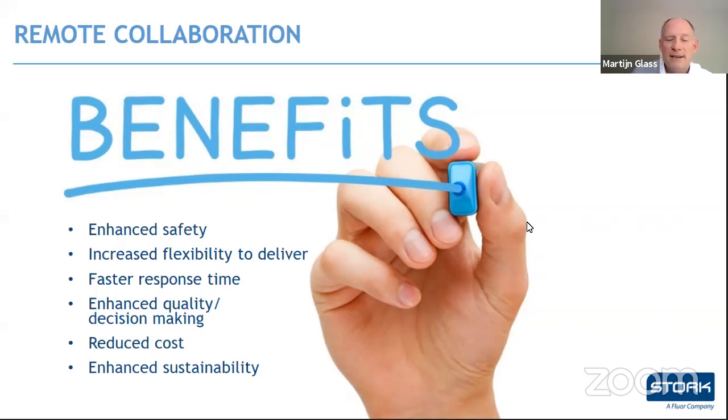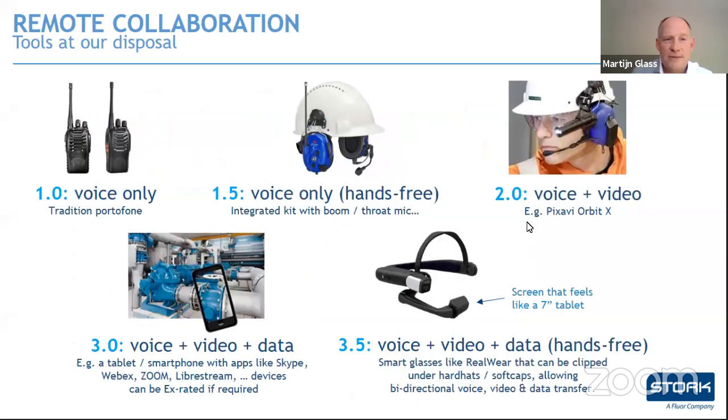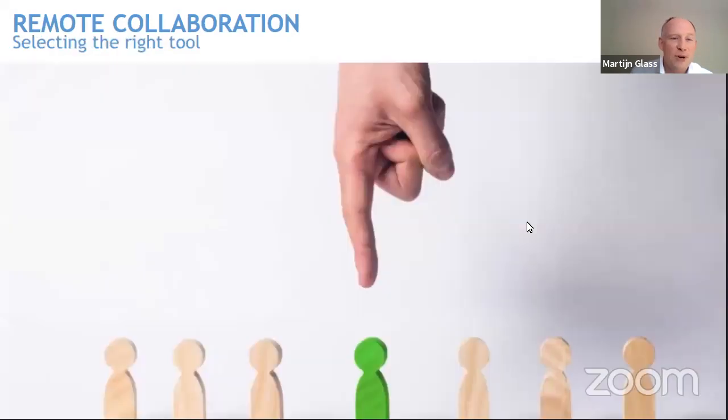Now, one of the questions I get is, which hardware and software do we use? As shared earlier, there are lots of categories out there, and this doesn't even mention the earbuds or the 360 things that we are looking at. But which to choose depends on several things. For example, the type of work you're doing. Is voice enough? Video? Do you need data for other things?